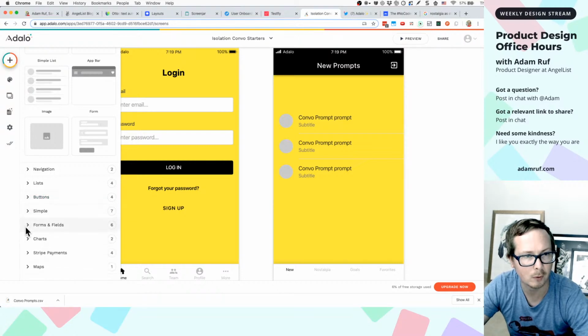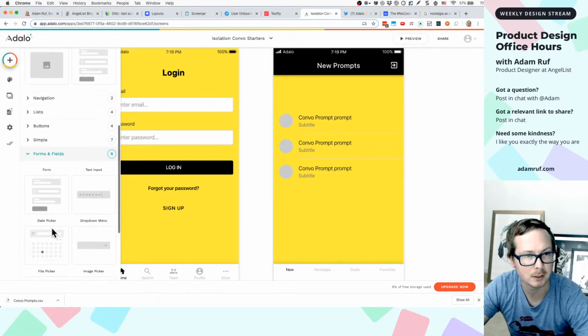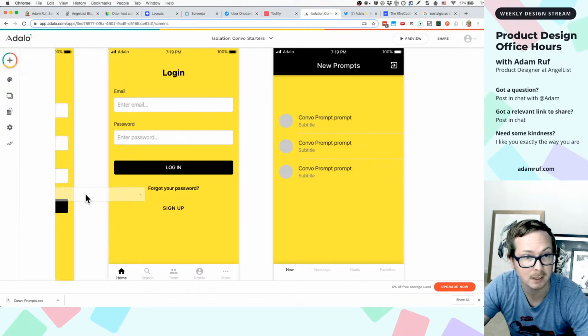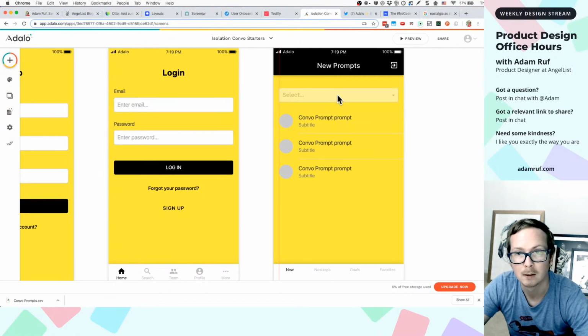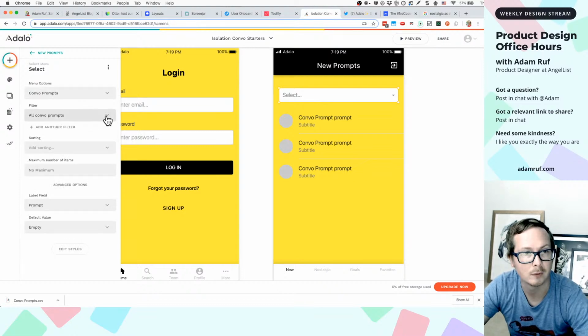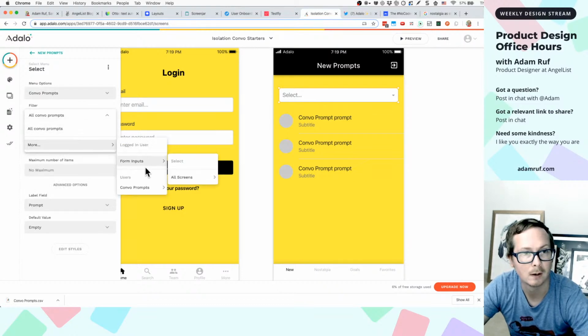Well, let's see. Forms and fields. What options have we got here? We've got a form, text input, drop down menu. That's maybe promising. Menu options, convo prompts, filter. It just keeps saying all, right? What's the point?